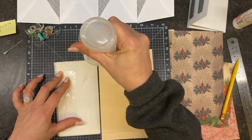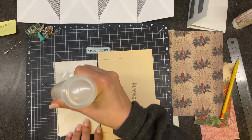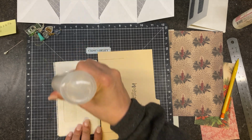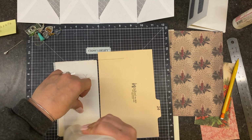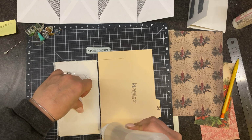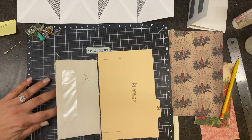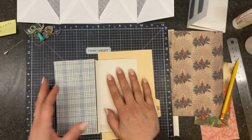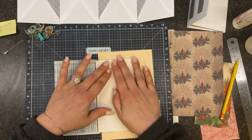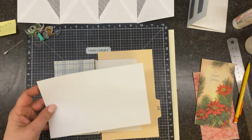I am gonna make it a little smaller just to give it a little more. I'll go all the way up to here. So it'd just be a small pocket, but okay, hold that. Make sure that's gonna fold. Yes, it does. And then we're gonna glue this entire thing on there.